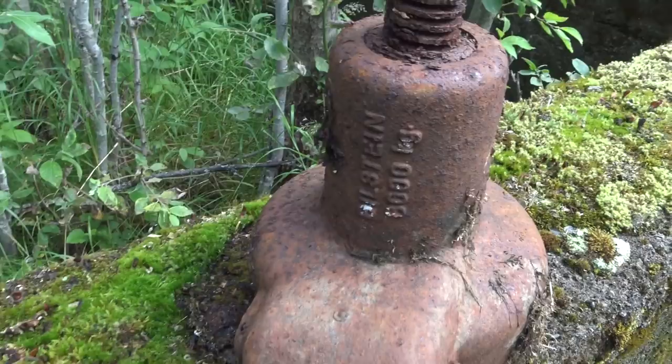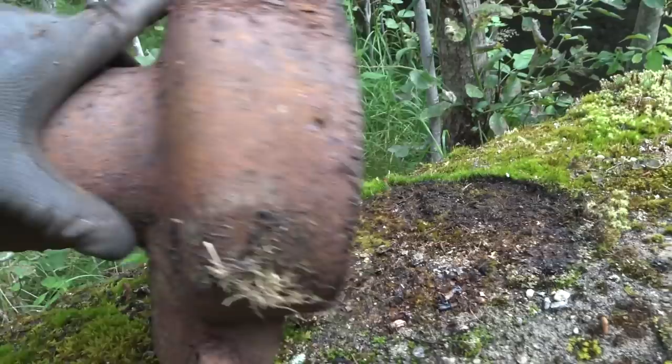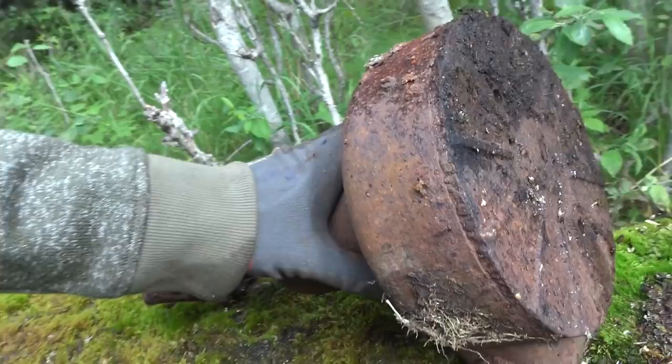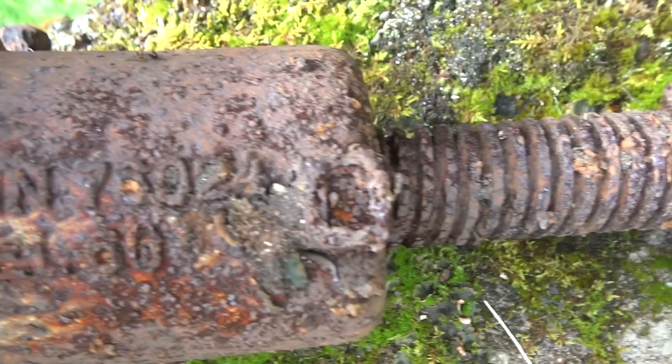8,000 kilograms. Let me flip it for you without dropping it on my toe. I don't know what it is, but it's kind of cool, right? I thought I'd just show you that. There's more numbers and things here, so I just try to swoop you over. There. I can't read upside down, so you tell me.